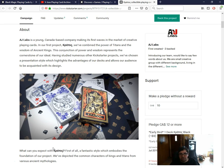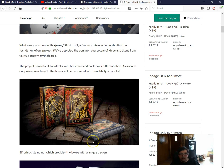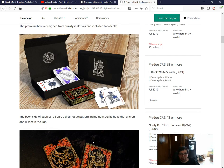It looks pretty decent from the top cases. They're actually Canadian. Thumbs up with that. They've combined the powers of titans and the wisdom of ancient kings. Very interesting. Why does it have a question mark at the end too? I don't understand that. Interesting artwork. Interesting top cases. 2 decks.